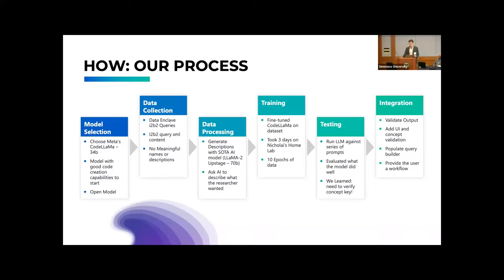So the next thing is data collection. How did we actually get the data? Well, Mike was gracious enough to prepare all the i2b2 XML queries from the enclave. But the key thing is there are no meaningful names or descriptions. There's no PHI. There's no instructions. So we don't know what the researcher was looking for in that moment. We just know that this is XML and this query was run. That was another challenge we had to get past, and I'll talk about that in a little bit.